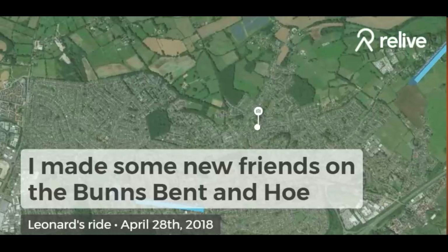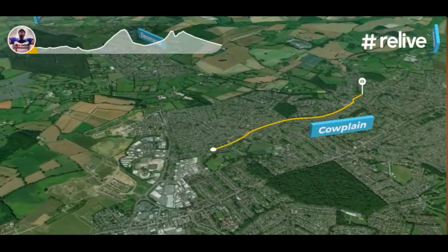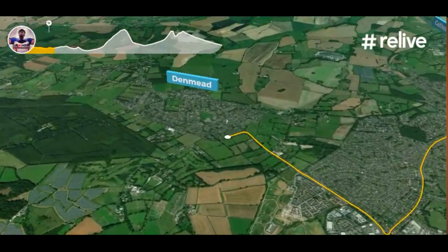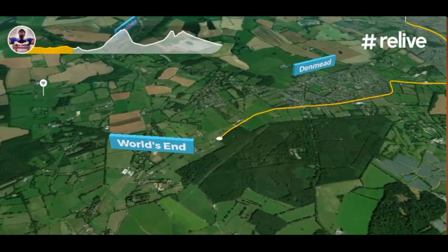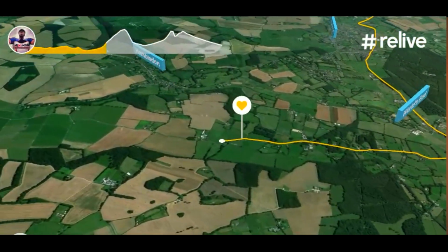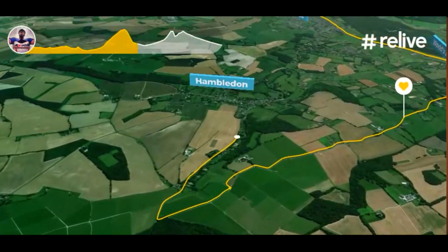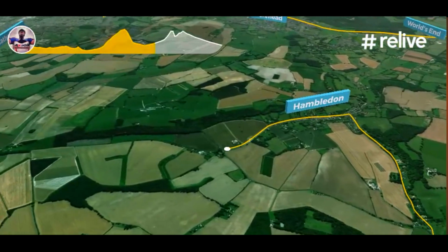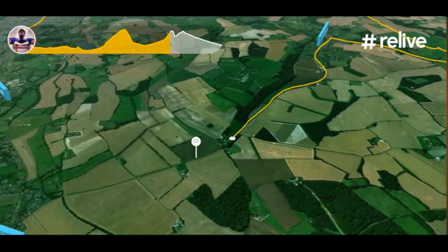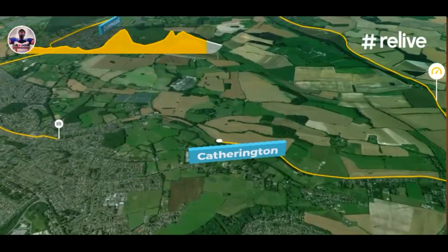And then on Saturday I felt a lot better, so I decided to go out and do a shorter ride, but ride it fairly hard. The particular route I chose was what I call on Strava the Buns, Bent and Hoe route, which is basically one long climb. There is a particular point on that route, approximately 24 kilometres from the start, that I always try and hit within an hour.